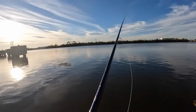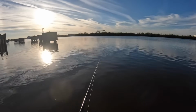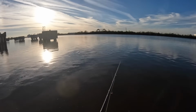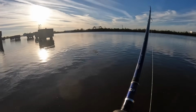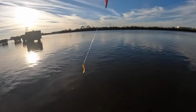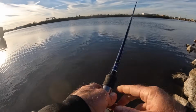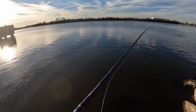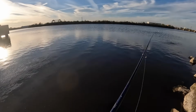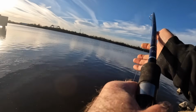Gotcha. Oh man, that's the second time right here, about maybe 15 feet in front of me, a takedown. Not a very big fish, maybe a small trout. There's probably white trout in here as well. Let's see. Yeah, we're looking good there. Oh, gotcha, finally. Oh, this is not a trout.